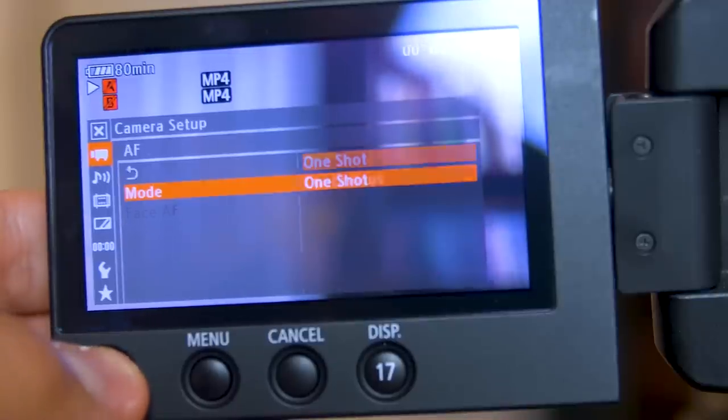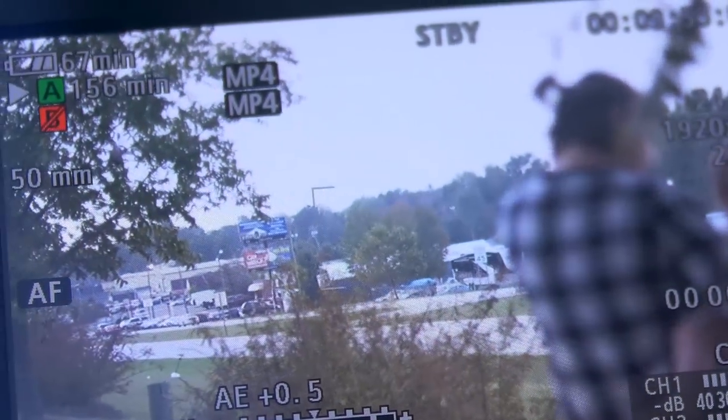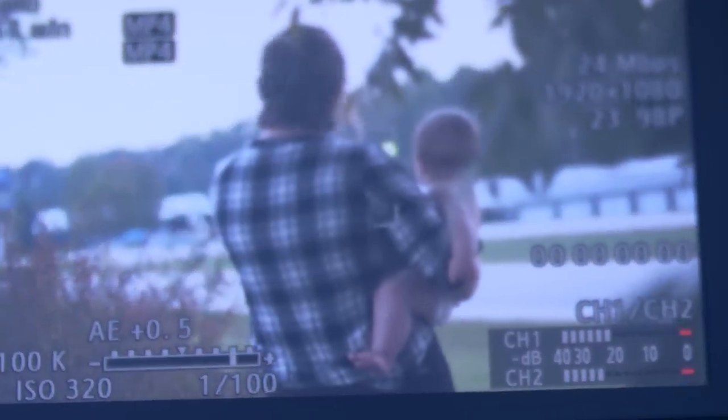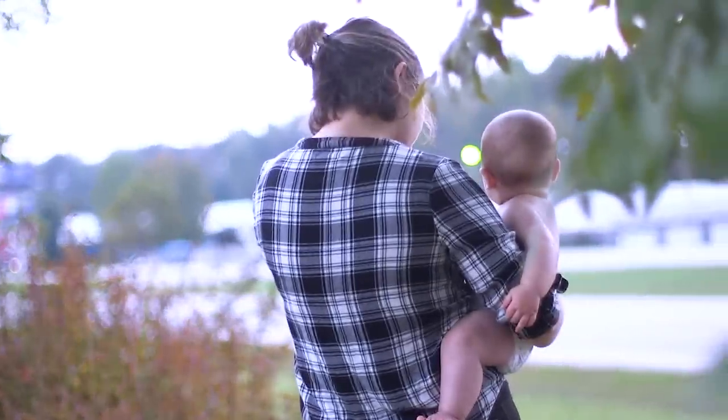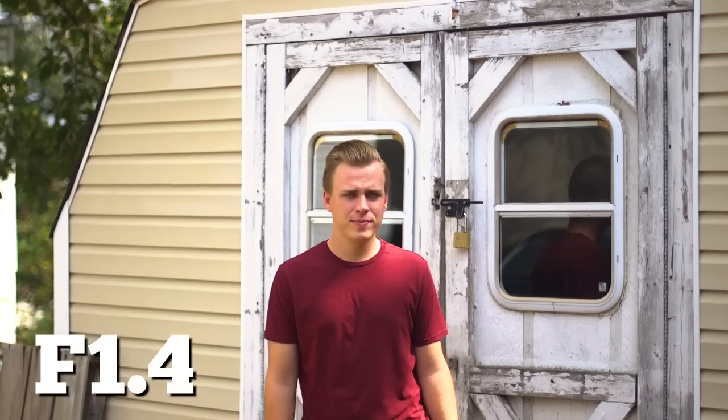With the dual pixel autofocus that is built into the C100, it is actually very easy to get focus with autofocus on. So if you turn the autofocus on to continuous, you just have to place this box in the middle over whatever you want in focus and it immediately jumps to it. Now this would have saved me so much heartache in so many shots if I would have just had this option. Especially with a moving subject at like wide open, it actually still keeps them in focus.